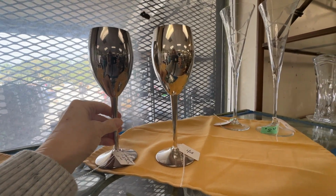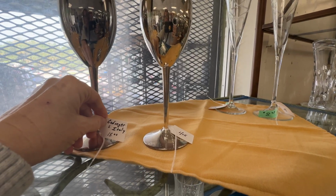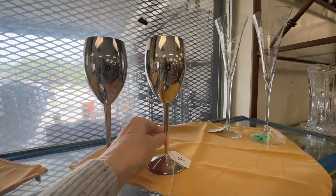These are pretty silver wine glasses. They want $15 for this set, and they're from Italy. I think that's a nice deal.